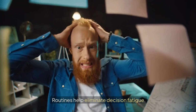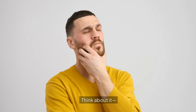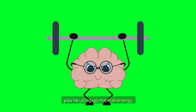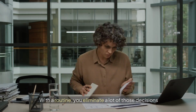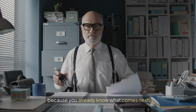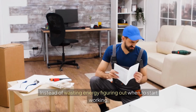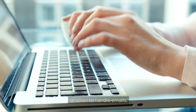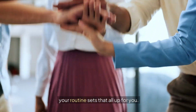Routines help eliminate decision fatigue. Think about it. Every time you have to decide what to do next, you're using up mental energy. With a routine, you eliminate a lot of those decisions because you already know what comes next. Instead of wasting energy figuring out when to start working, when to take breaks, or when to handle emails, your routine sets that all up for you.